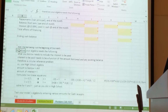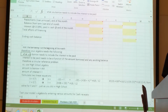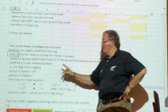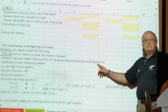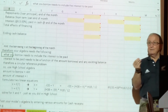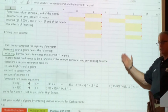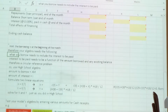So that's our problem. We're going to have a circular reference. So I give you a help. Hint, the borrowing is at the beginning of the month. Well, it said that up the top. Don't forget it. Therefore, your algebra needs the following. What you borrow needs to include the interest to be paid. And the interest to be paid is a function of the current balance and what you need to borrow. That's two cells referring to each other. That's the circular reference that I just demonstrated to you. Can't do that. It's an error.